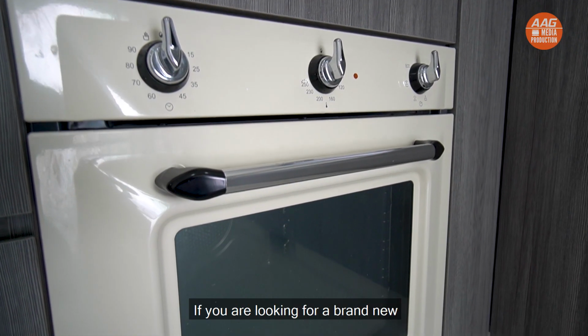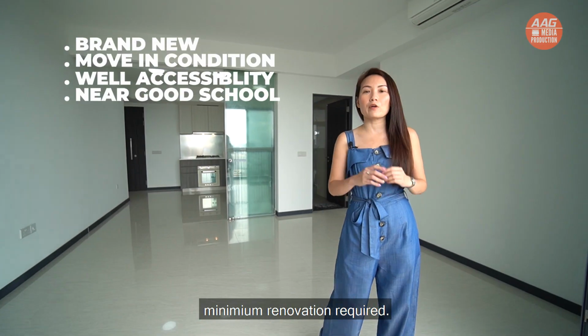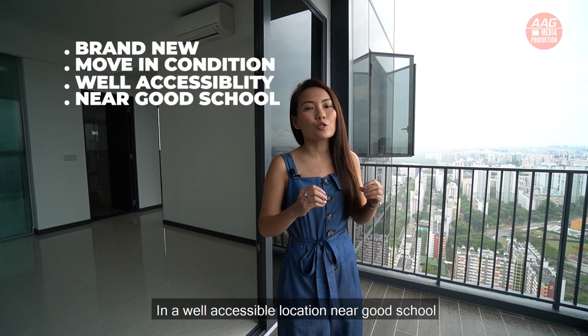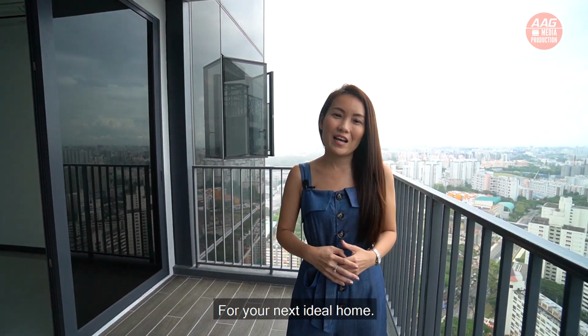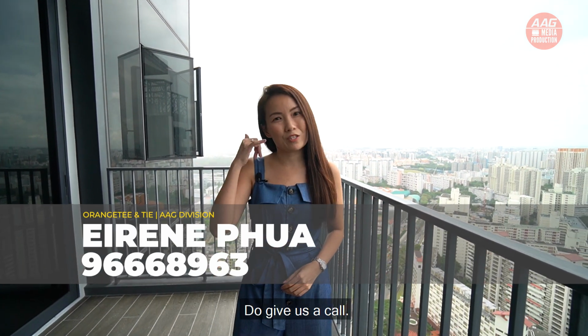If you are looking for a brand new, immediate move-in condition with minimal renovation required, in a well-accessible location near good schools, this will check all your boxes for your next ideal home. For a private home tour and more information, do give us a call.